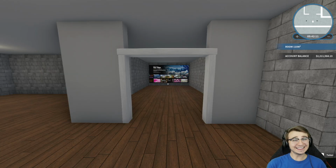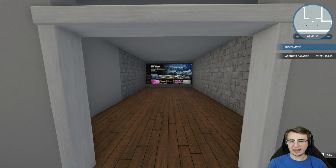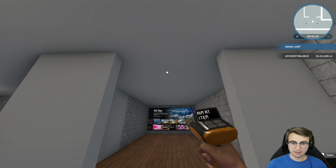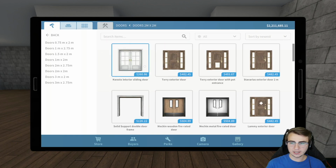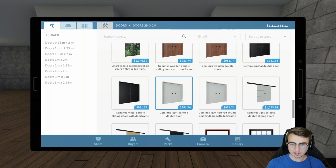I don't hate the arched opening, but I'm almost wondering if that double slider pocket door would be a little bit better. Also, you don't want any additional light bleeding into your theater space. That wouldn't be super fun. So let's try that double slider pocket door doodad. We'll see if we like that one a little bit more. Not the one with the windows, again for the lighting reasons. Should be in here somewhere.